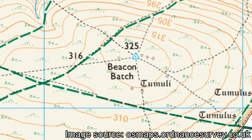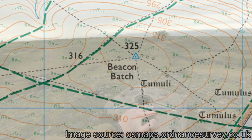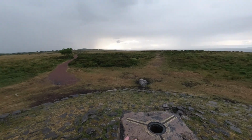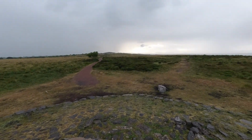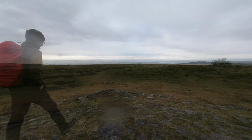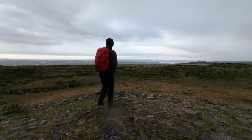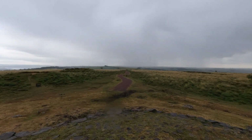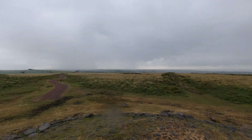Here we are then, Beacon Batch, 325 meters above sea level, the highest point on the Mendip Hills. Over that way is Westmere, where I live, across North Somerset, North East Somerset and Bath. Down there is Blagdon Lake. Over that way is Wells, and Cheddar would be over there.